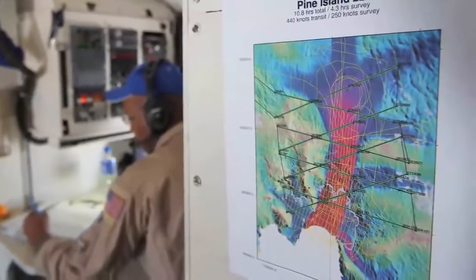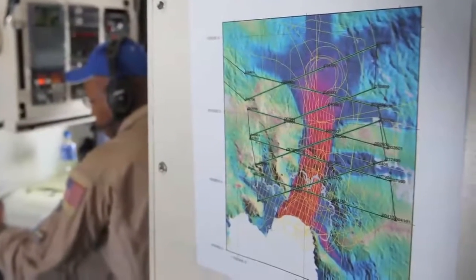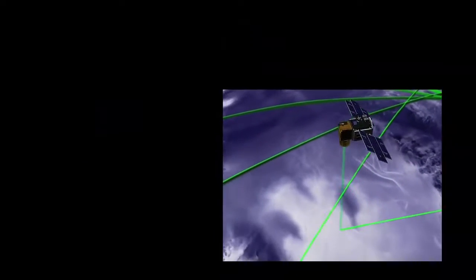And we can compare the data that we collect today to our previous data, and also to the data of the IceSat satellite that has collected the surface elevation measurements there over many years. And this will tell us how much ice is being lost in West Antarctica and contributes to sea level rise.